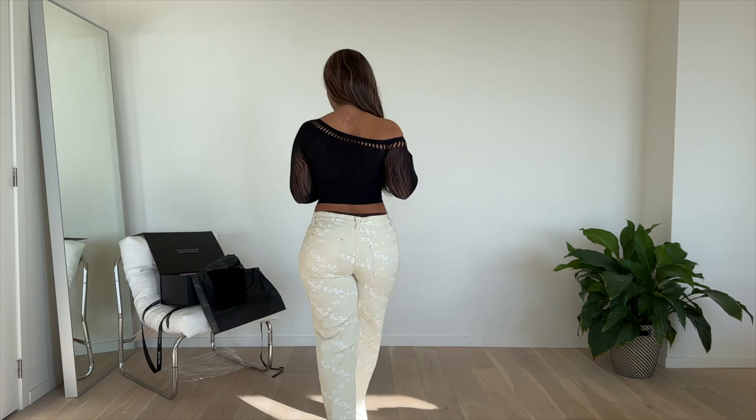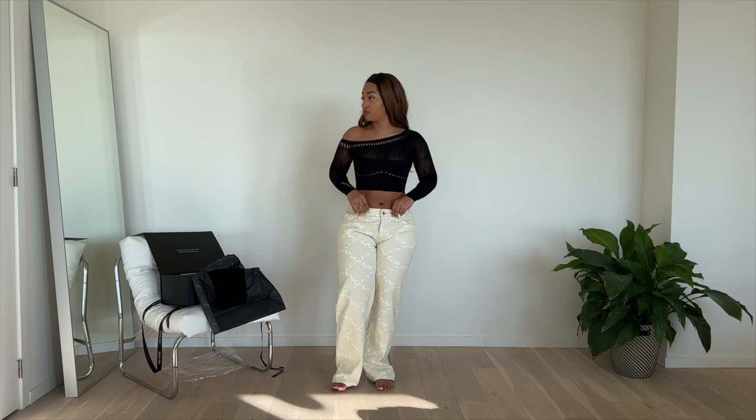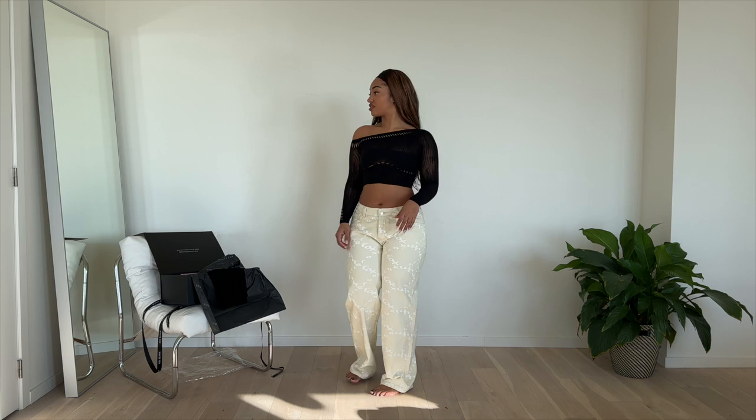Like, nothing is moving, because with these kind of tops, I'm always scared that when the top shifts or something, you're just exposed. But this one, nothing moves. Literally nothing moves. I'm a fan of this top.